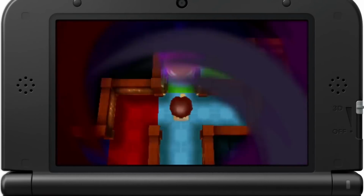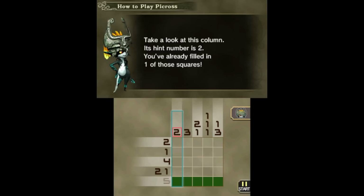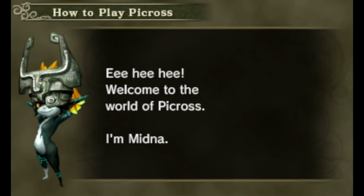And a lot of these were made by different developers too, like Grezzo and Goodfeel and Spike Chunsoft. Gosh darn! I actually lied about this being the end. I don't think you can get this anymore, but Twilight Princess Picross was distributed as a My Nintendo reward like Flipnote 3D. Thanks, Midna. Okay, so that was the end.